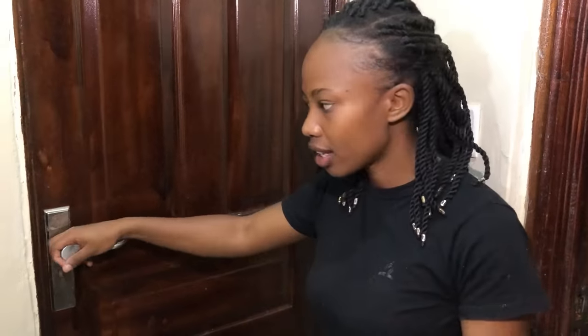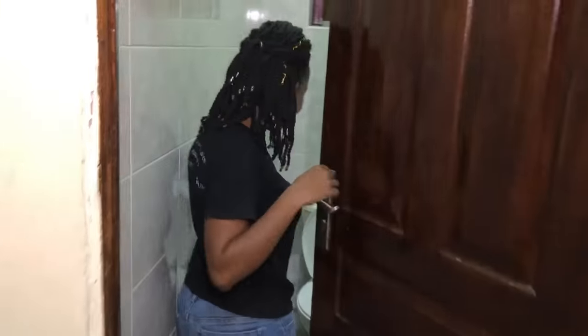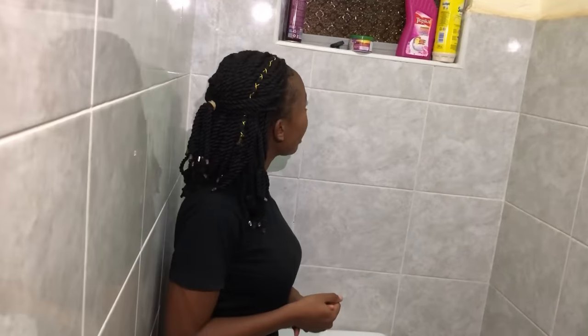Okay, so guys, over here, we have the common toilet. Probably for visitors who are not sleeping over, they can use this toilet. So this is how it looks. It's just the toilet and a sink over here. I don't think there's much you can say about it, but that's just about it.